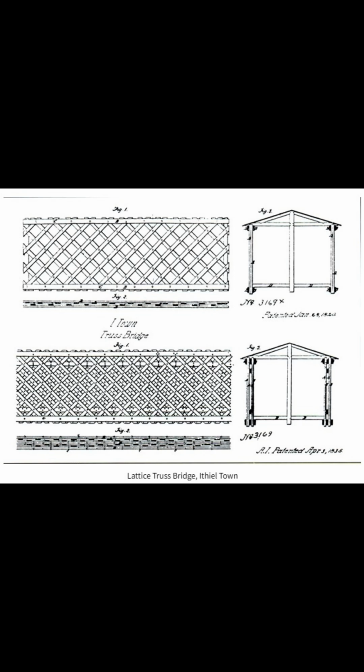He used materials that were readily available and resistant to severe weather. His design allowed the bridges to be easily constructed and repaired by local carpenters.